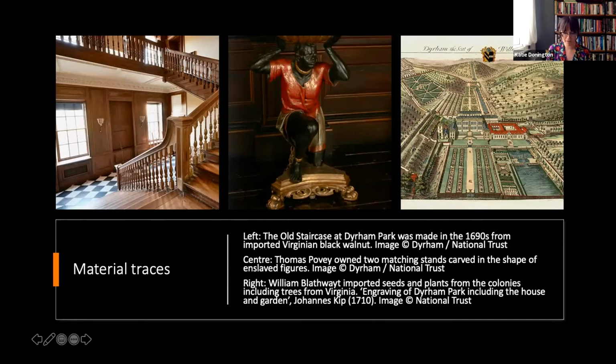These belonged to Blathwaite's uncle Thomas Povey and were previously listed in the catalogue as, quote, Blackamoor stands, end quote, until 2019 when they were recatalogued simply as stands.